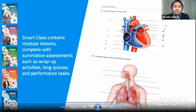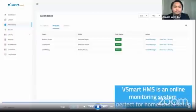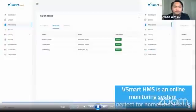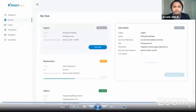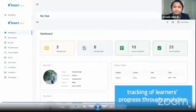And to monitor students' learning progression at home, Smart Homeschool Kit also features the Smart HMS, an online monitoring system designed for homeschool learning with features including assignment of lessons and tasks to students and tracking of learners' progress through analytics.